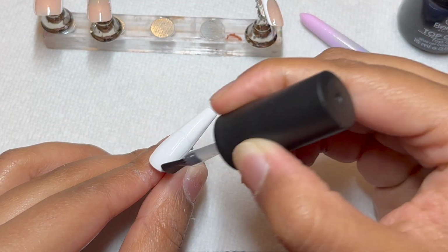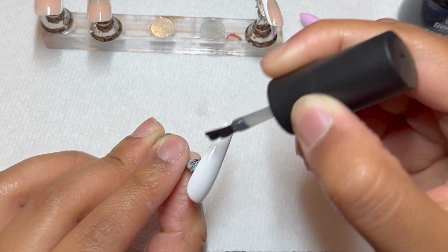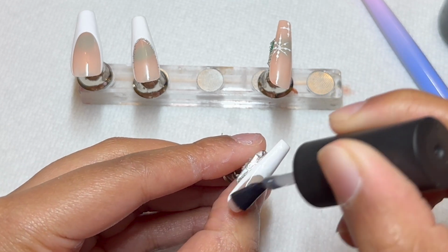Right here, I'm just going in with the top coat. That way, when I do my sweater design, nothing sticks to the tacky layer of my nail, and it'll also have a nice, clean, polished look.